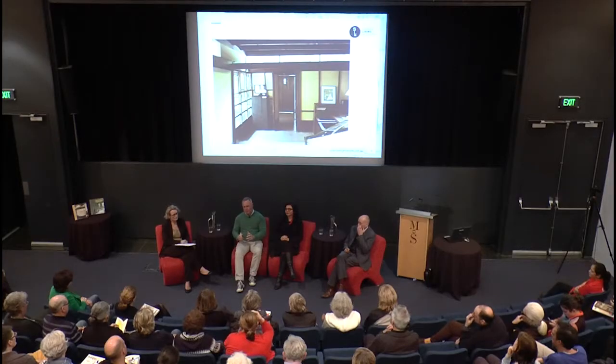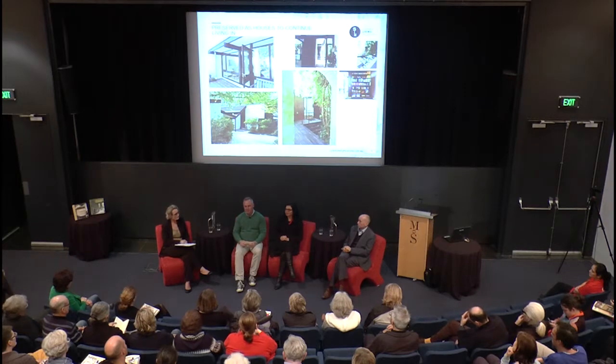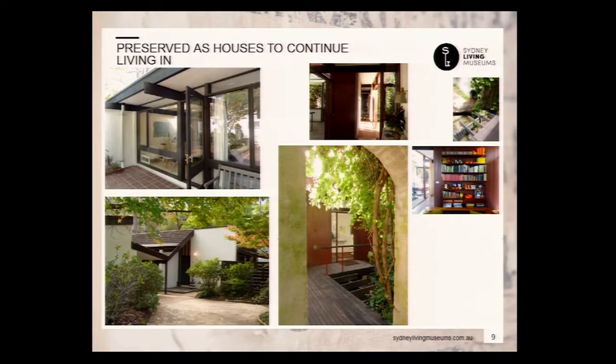a museum? It's a conversation I've heard before, and I've heard an architect say, well, it has to be about the architect. It's all about great architecture. But if you look at the other properties we own and manage, like Elizabeth Bay House or Vaucluse House, it's the architect and the owner and the history of what happened there. So that's an interesting challenge.